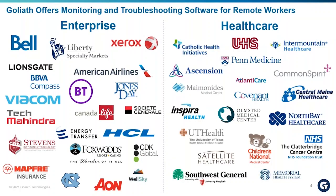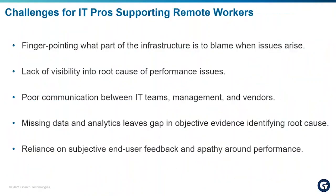So with that, I'm going to turn it over to George, who's going to talk a little bit about his experience and the issues this pandemic has really amplified when it comes to supporting remote workers. George? Yeah, thanks very much, and thanks for having me. And also hello to everyone who's joined us today. So I want to begin by talking about the challenges IT pros face supporting remote workers, certainly more so now than ever before.